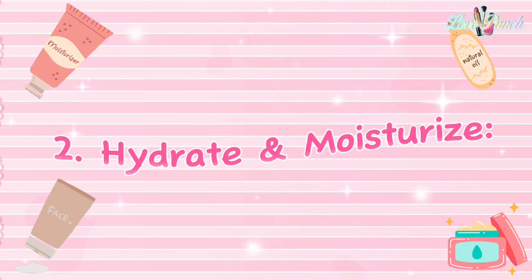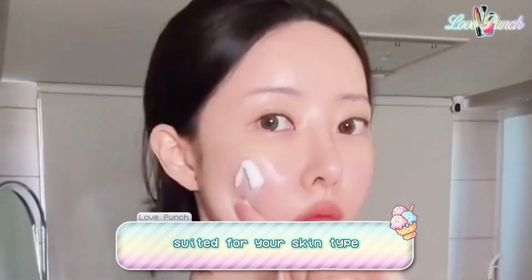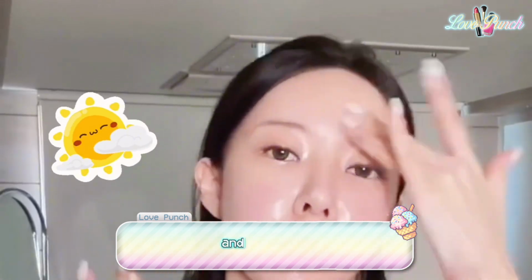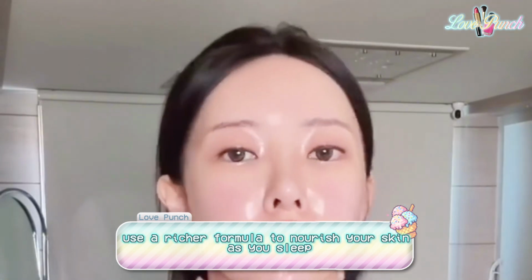2. Hydrate and moisturize. Always use a hydrating moisturizer suited for your skin type to keep your skin soft and supple. In the morning, choose one with SPF. And at night, use a richer formula to nourish your skin as you sleep.